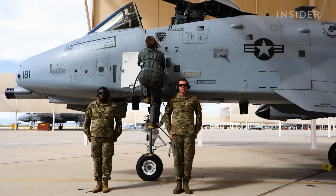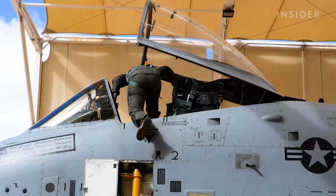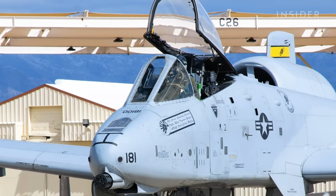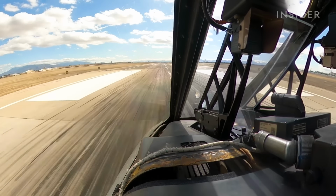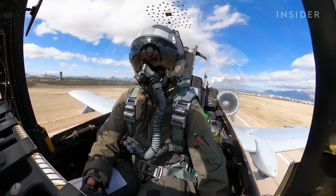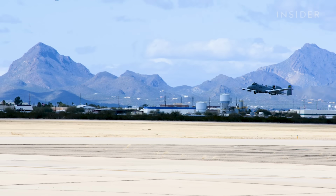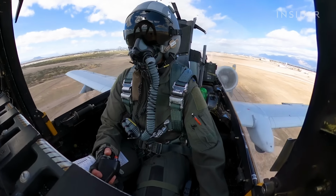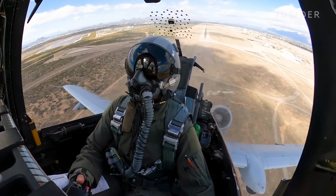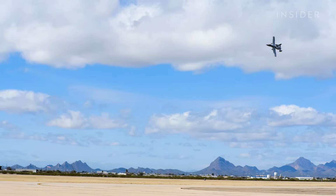After spending a month in the simulator and learning the basic operations of the aircraft, pilots begin flying training missions in the A-10. Captain Lindsay Mad Johnson has 5 years of experience flying the A-10. Today, she's training for a new role to be a pilot on an A-10 demo team, where she will highlight the capabilities of the Warthog.